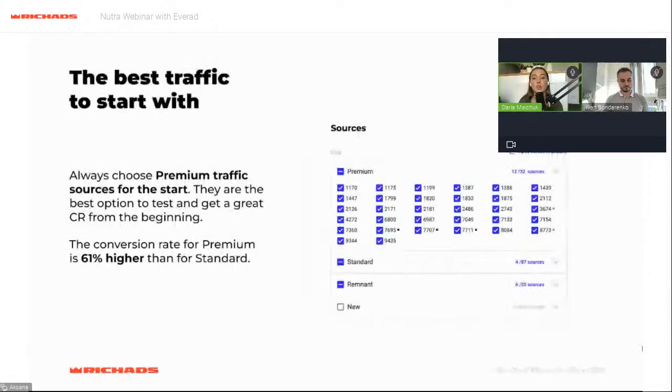Always choose premium traffic sources for the start. They are the best variant to test and get a great conversion rate from the very beginning. The conversion rate for premium is 61% higher than for standard. Later you can scale with another group of sources, but it is a perfect option to start that guarantees success.